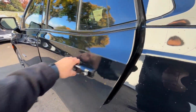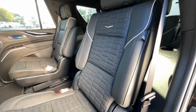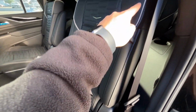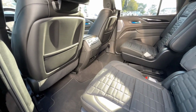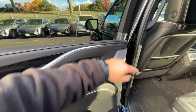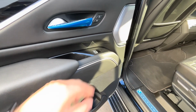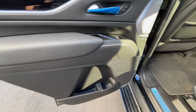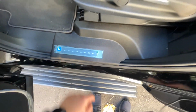Okay, so into the back here of the Escalade V, we are in a jet black interior here with some perforation, which is nice. You've got white piping and white stitching also carry throughout the whole interior. The door panel here has the same type of stitching as well. We've got lock and unlock speaker, automatic door up and down, which is nice. No cup holders right here like they have on some of the trucks, but we've got the cup holders down there. We've got the Escalade there on the door sill.